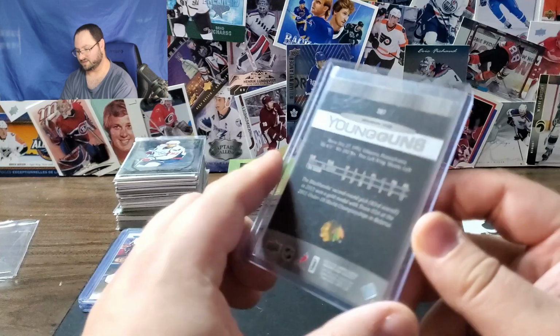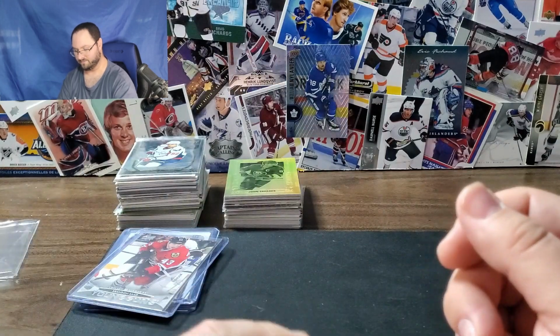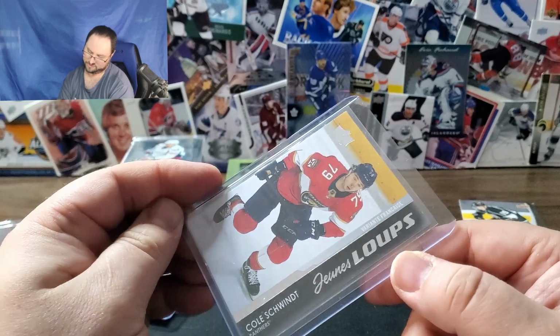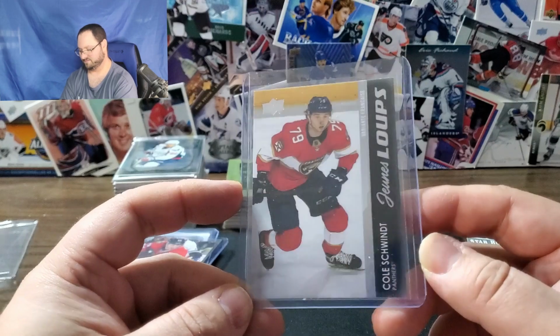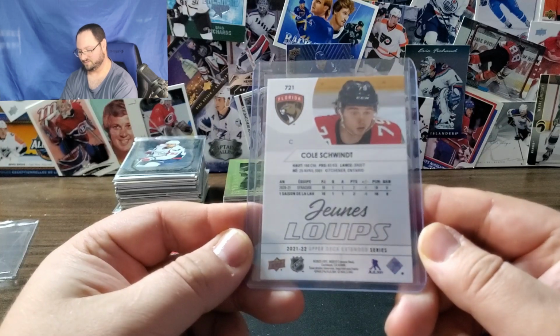Another Young Guns card, Brandon Saad. Very cool card there. Young Gun, once again. Well, that one's French. Look at that. Jean-Loup. Young Wolves. Yeah, variation is in French. Very cool. Very cool.